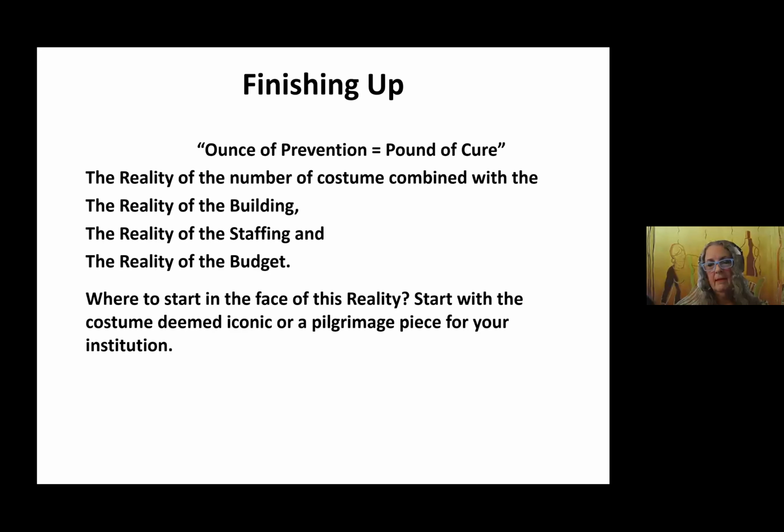Where to start in the face of this reality? Well, may I suggest that you start with a costume that's deemed iconic or a pilgrimage piece for your institution. Perhaps it can then be written up and get more interest in helping take care of and improving the costume storage.